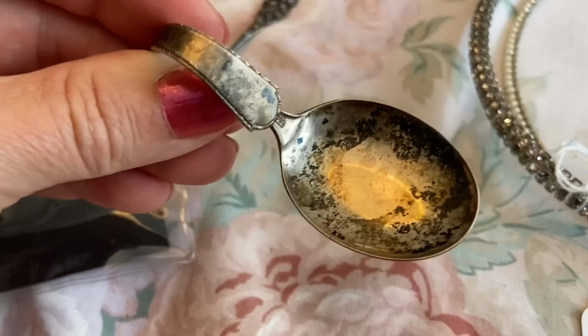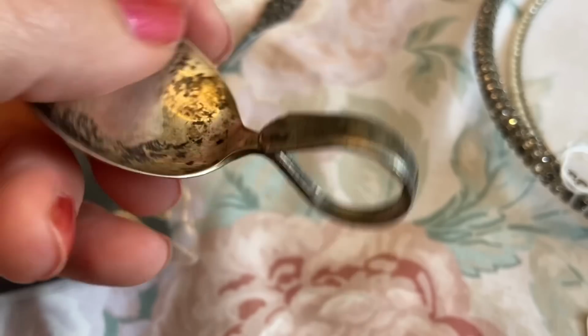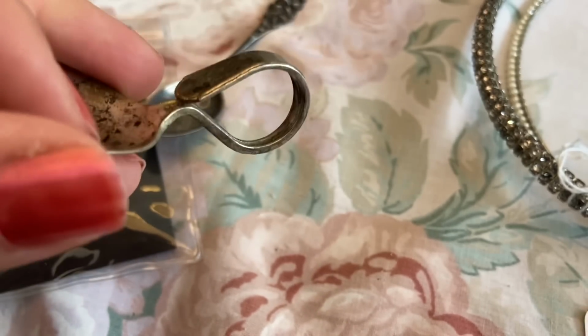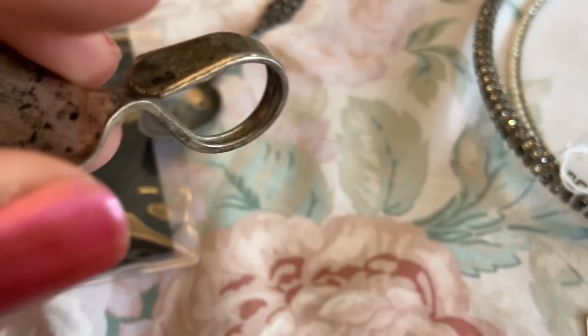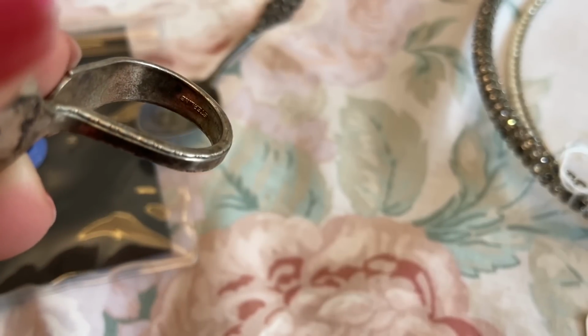And then this one was a little baby spoon for 10 cents. And it's interesting because I was wondering if this was just a regular little baby spoon and then someone bent it. Now, I've seen lots of baby spoons like this, but it's marked sterling right there.